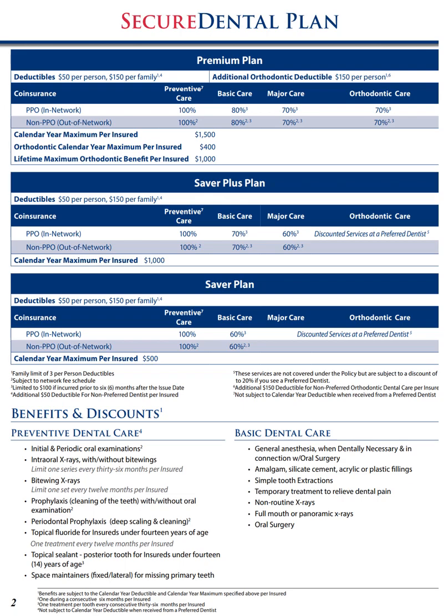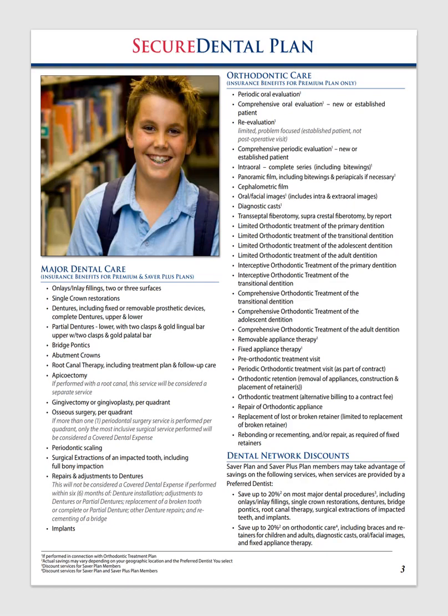Basic care is covered 80%. And if you look at the bottom right of page 2, you'll see what's included with basic care: general anesthesia, fillings, simple tooth extractions, non-routine x-rays, and so on. And then major care is covered 70%, so is orthodontic care. And if you scroll down to the bottom of page 3 and look on the left, you'll see what's included with major care: multiple fillings, single crown restoration, dentures, partial dentures, periodontic scaling, surgical extractions, and implants, and so on.